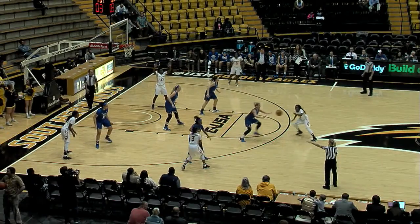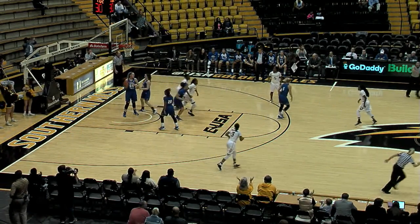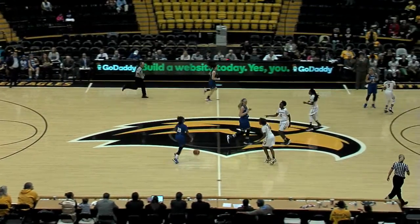Pulled up, her ability to stop on a dime. Dinkins can't get loose. Dinkins catches, pulls up shot, fade away, good! Oh, what a play by B-Dink. The fade away up high over Sisson. That was some kind of a shot.